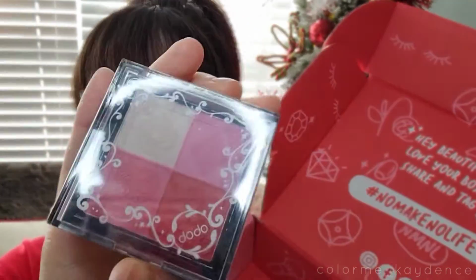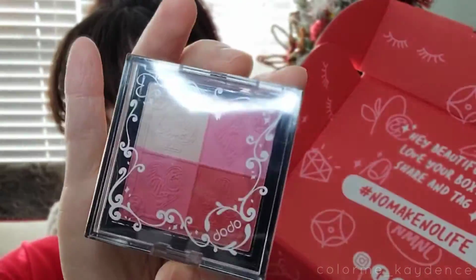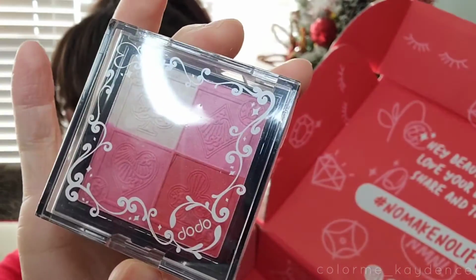I like all the details on it, and it's perfect for carrying around all the little products in this box. I also see, which I'm really excited to try, this Dodo 4 Colors Cheek Palette. Now, I really love all of the blushes that have come in the previous boxes so far, and I'm interested that there are 4 different colors that you can try, and I think I might just mix them. But yeah, I can't wait to try that.